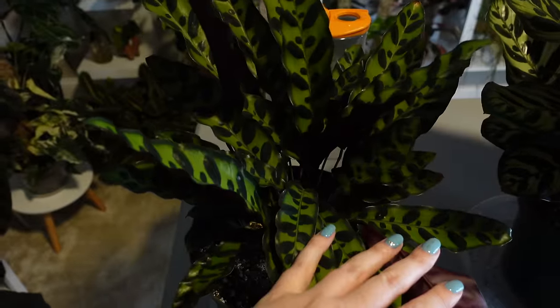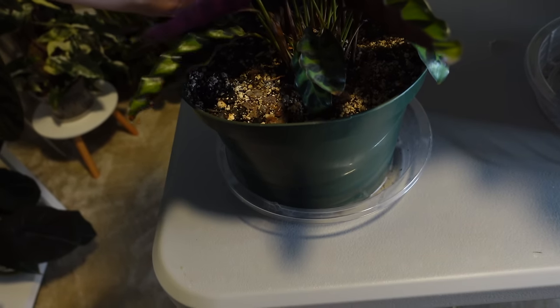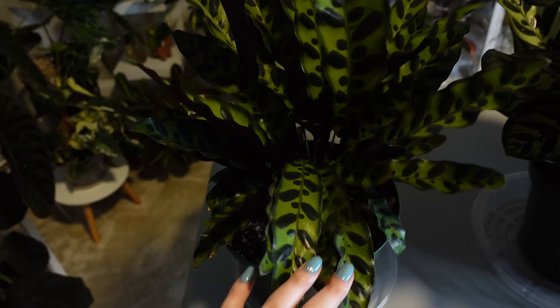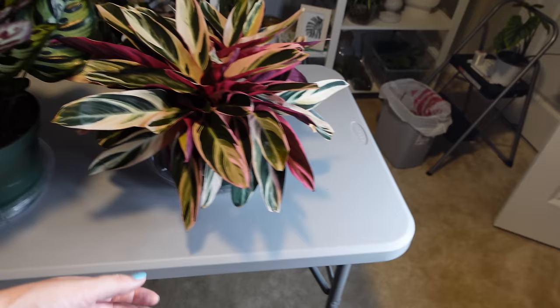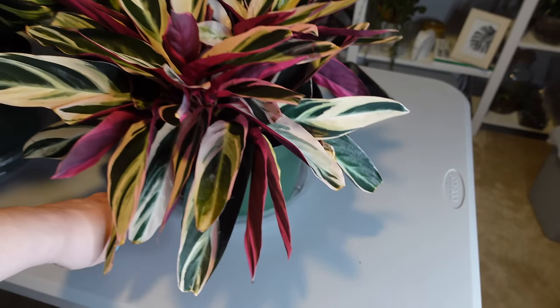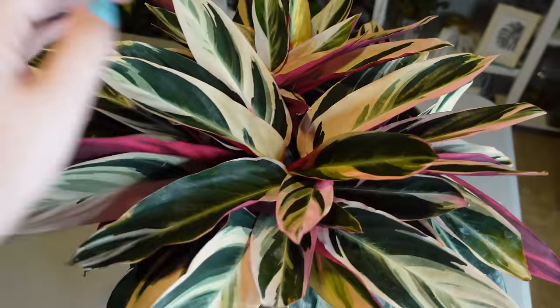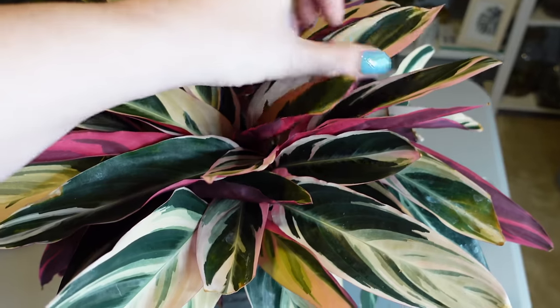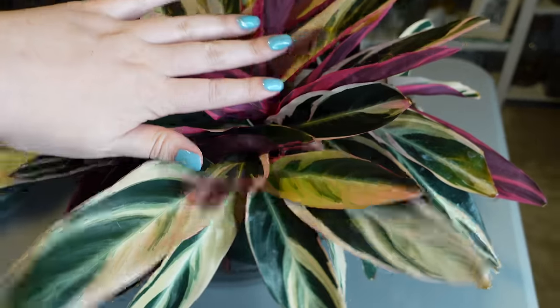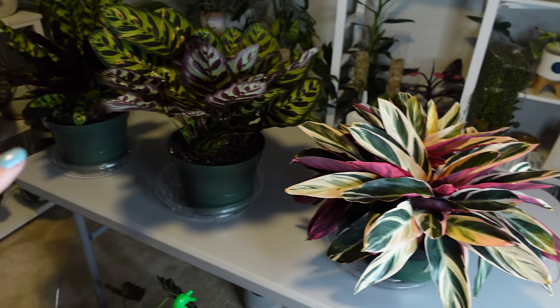My rattlesnake is growing a little bit slower, so it should be hopefully pushing some new growth soon. I haven't noticed too much growth yet on that one since I repotted, and my trio star is doing amazing. I feel like it's definitely appreciated the upsize. Again, I have lots of new growth coming in on this one. Such a gorgeous plant. Look at that color, you guys. Seriously, so beautiful. So I'm gonna give these a good water in.